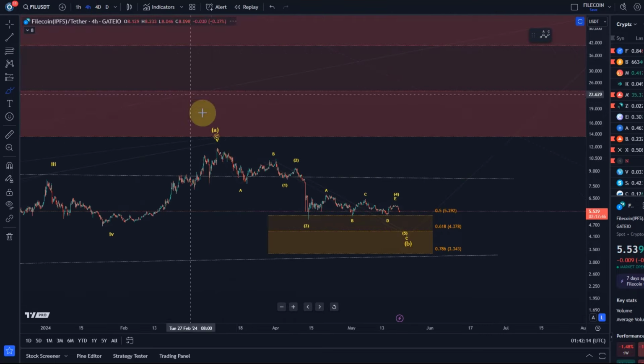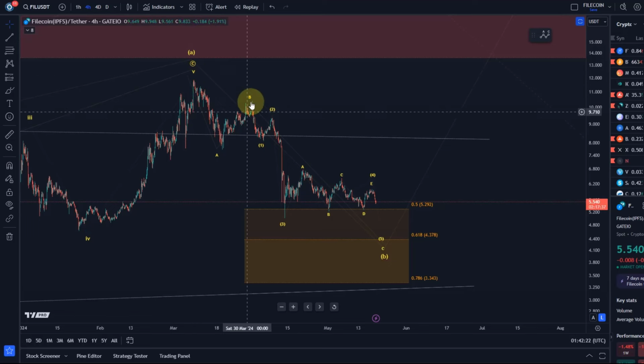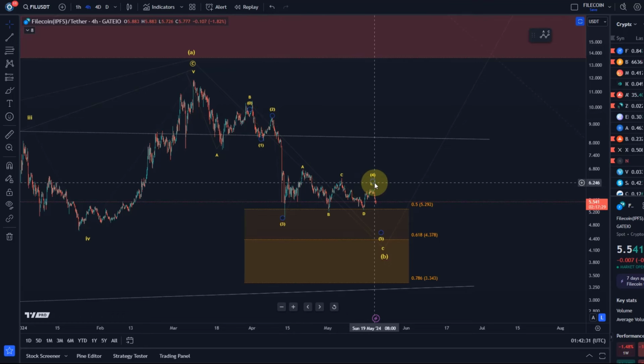If we go to the 4-hour time frame, then we can see here that the move down from the March 24 high is tracked as an ABC structure, and the C wave would be a 5-wave move, and we have a 1, a 2, a 3, a 4, maybe already complete, and the 5th wave to the downside could unfold next. It would look best with one more low.